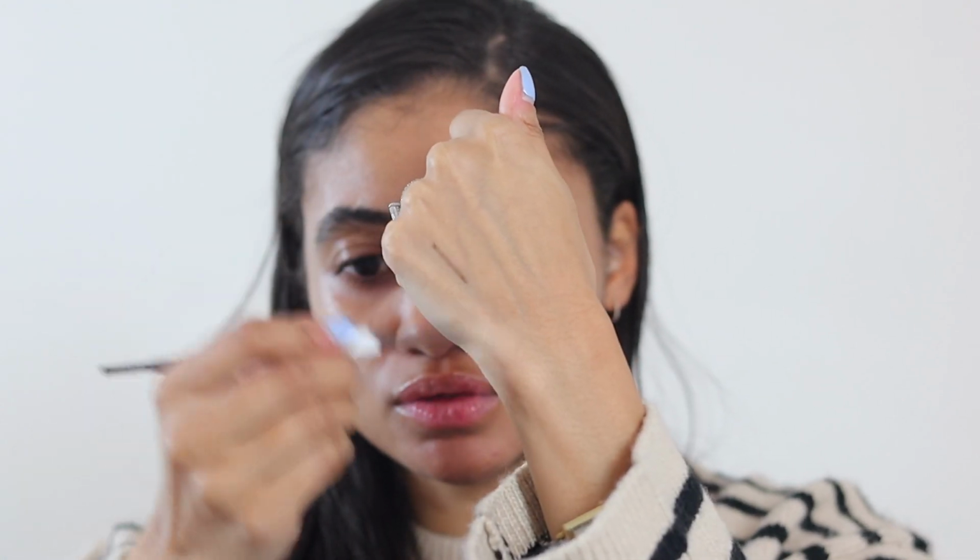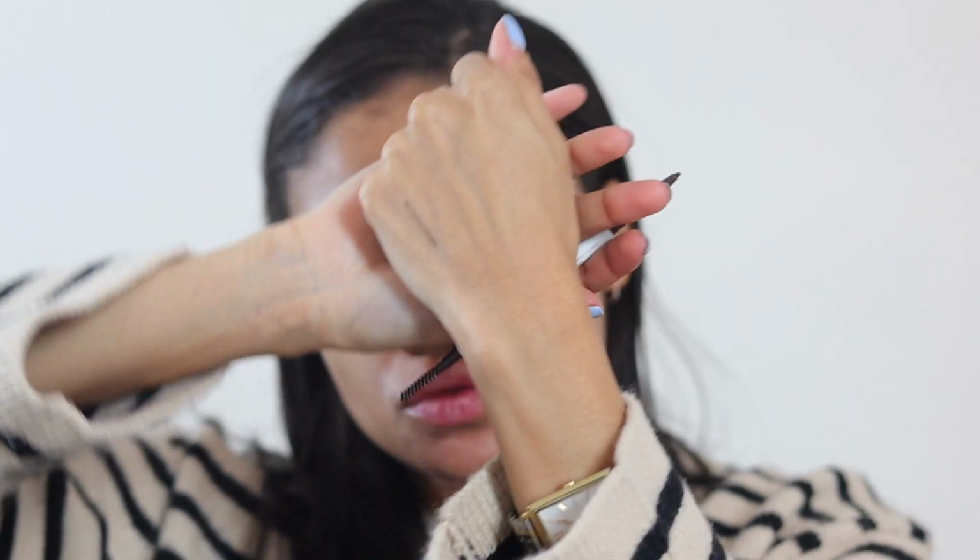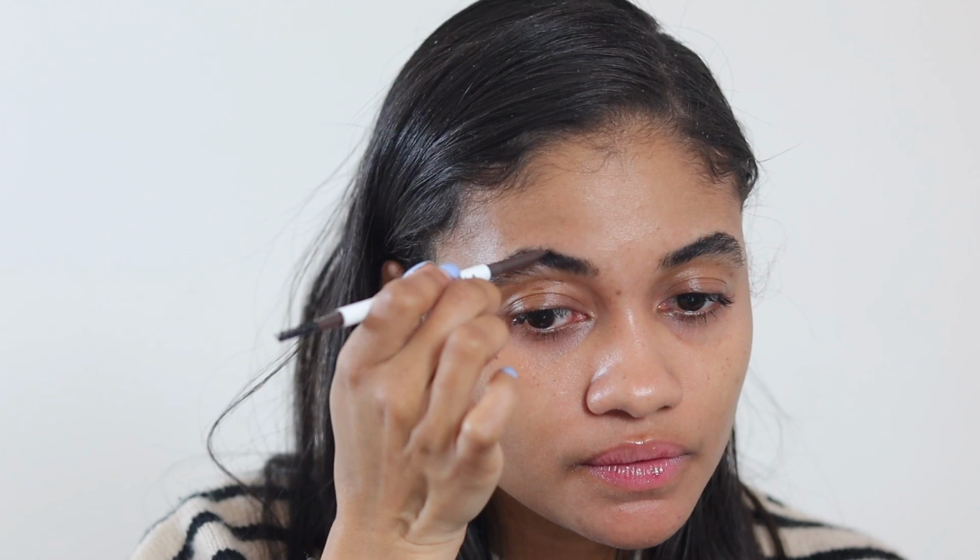It is a very fine tip, but it isn't. There are tips that are a little bit finer, but this one is really, really nice. And the way that it draws on is nice because it isn't super pigmented. Can you see? That was about 1 or 2 swipes, and it does a really good job of just not overwhelming your brows, because when I feather in, I don't like the color to be super dark. I like to be able to build up, and this is a very buildable brow pencil. So I'm going to fill in my brow hairs really quick.